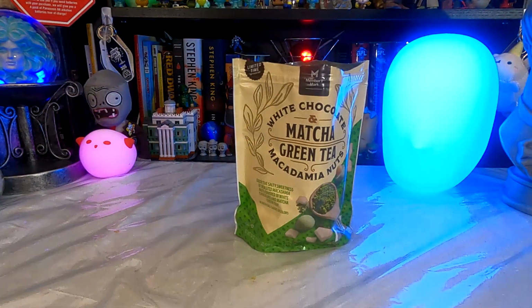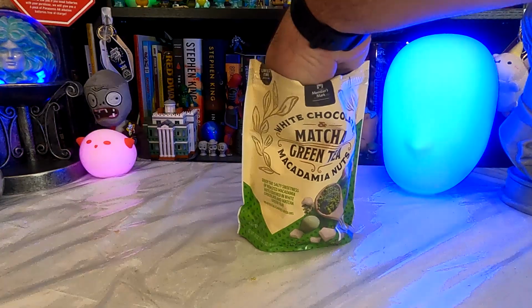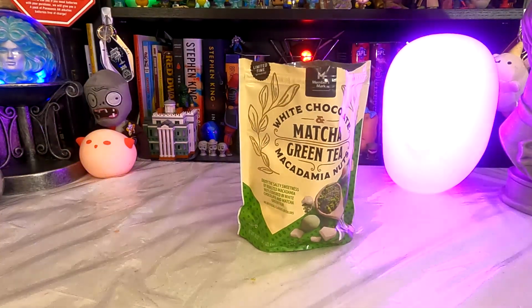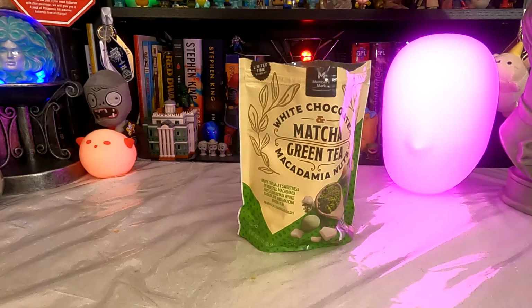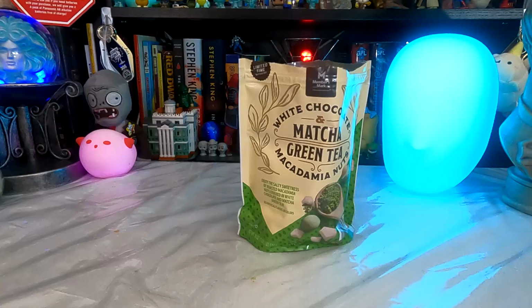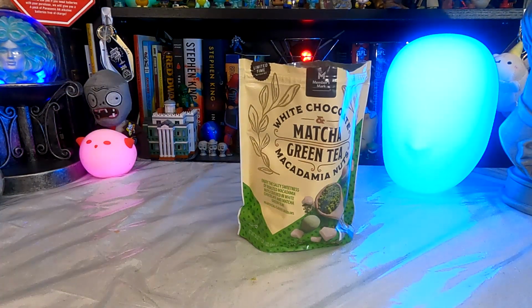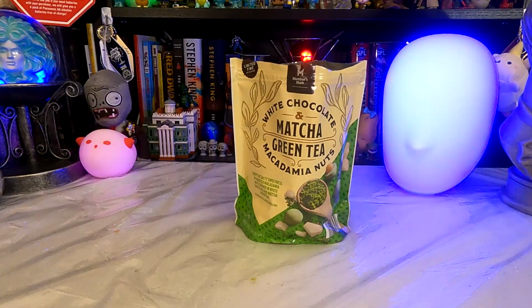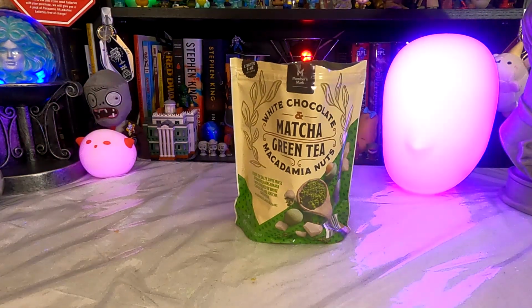See, that one was better. Maybe my first one was just a bad nut, because that one tasted better as a whole piece. Now, I will say that I think the matcha flavor is still going to be better on its own. I wouldn't mind seeing them try the white chocolate matcha with something else, maybe peanuts or cashews, just to see if that makes a difference.